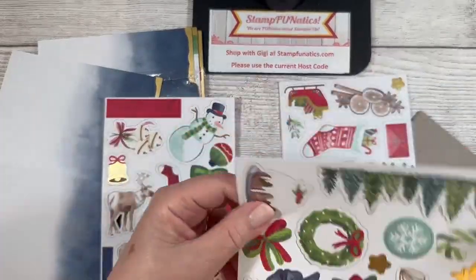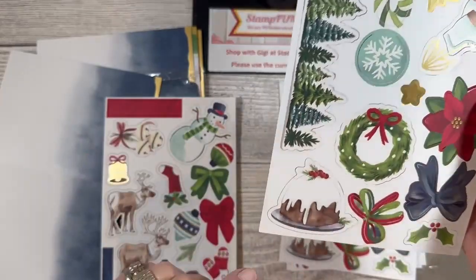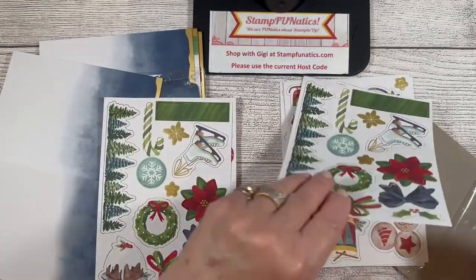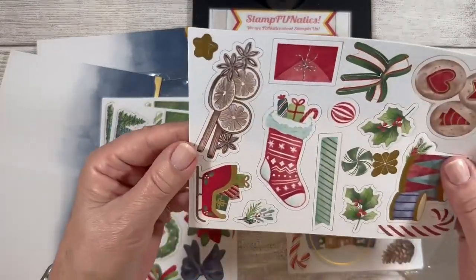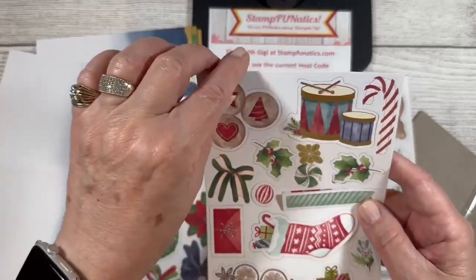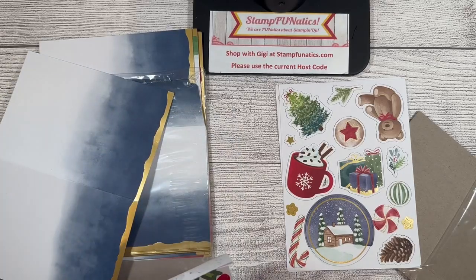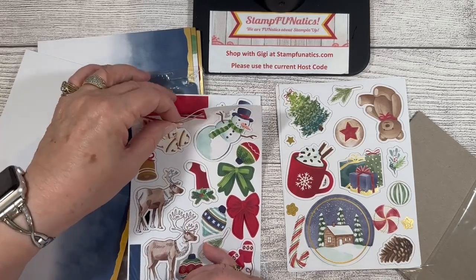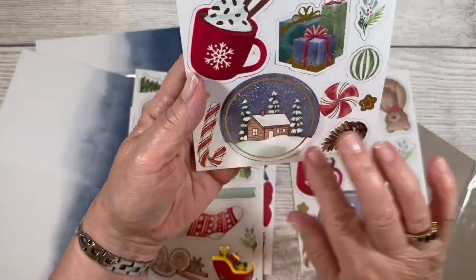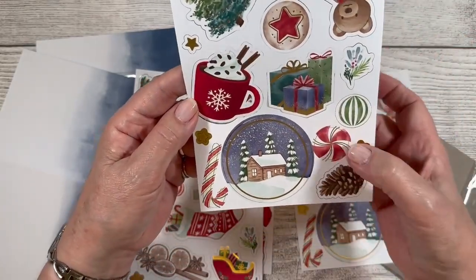And then this one is nice. It's got ice skates, the poinsettias, the wreaths, and a little figgy pudding maybe, and trees. We can make some really great pictures with these. This here has your stocking, a sled, some cookies, drum, and you get 2 of those. They were stuck together, but there are 2. There's a lot in here. And then this one's adorable. It looks like a little snow globe, and you get some cocoa, another tree, a little bear, peppermints.